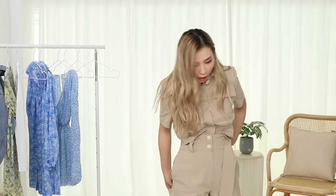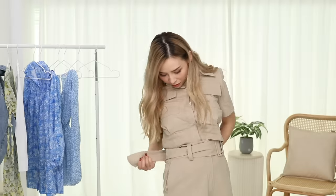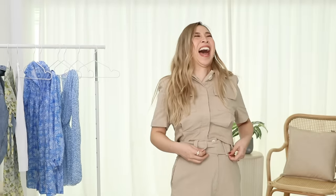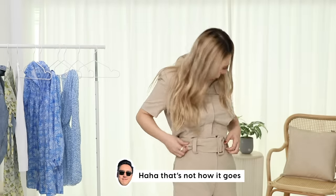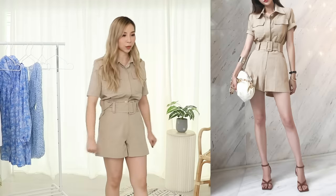This is like the longest belt ever. Why is the belt so long? What is with this belt? No, this is not it, okay. I've never had a belt go all the way around like this and I just hang out on the other side. Gosh, it's a difficult one, isn't it?